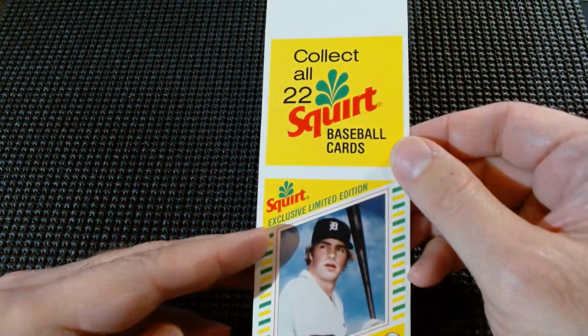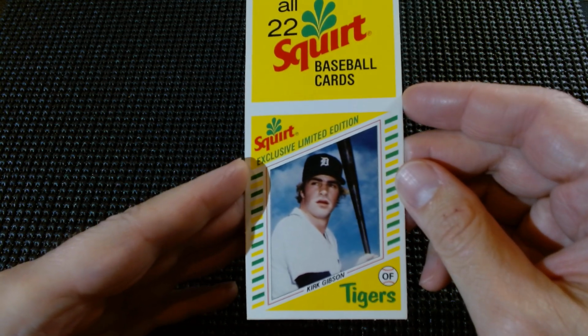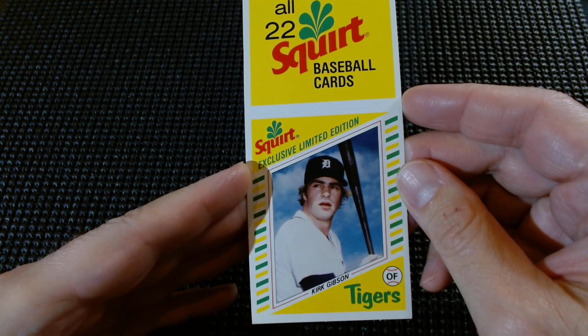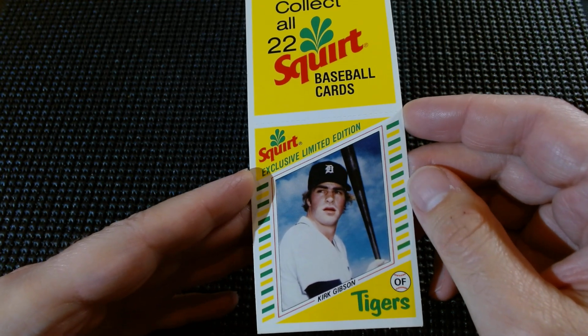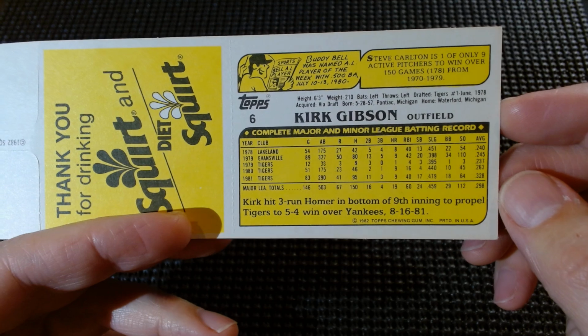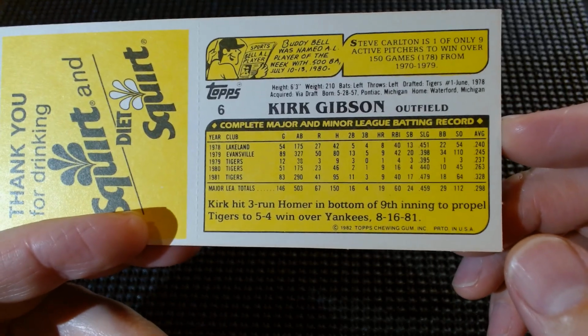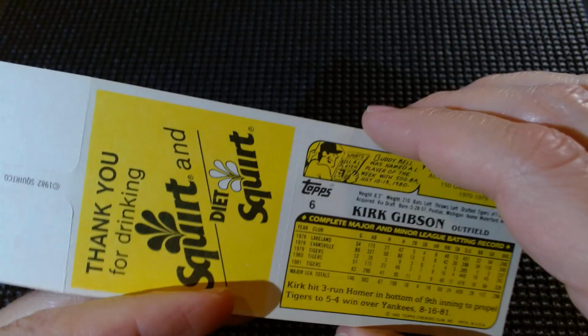Next, Kirk Gibson. So maybe not a Hall of Famer, but a superstar nonetheless. Had his big moments in the World Series and all that, so solid superstar. Kirk Gibson there. Alright, look at that. Card number 6.